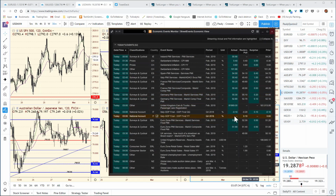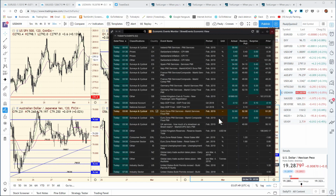Italy GDP did come in a bit weaker here at minus 0.10. And we did have Eurozone PMI services at 52.80. So just a little bit lower, but as I mentioned, still better than what was expected right here. Okay, so doing well.